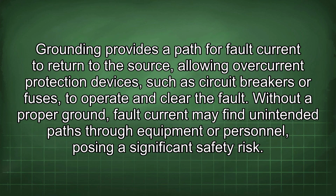Grounding provides a path for fault current to return to the source, allowing overcurrent protection devices such as circuit breakers or fuses to operate and clear the fault. Without a proper ground, fault current may find unintended paths through equipment or personnel, posing a significant safety risk.